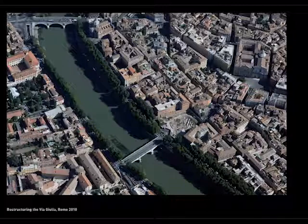Mussolini wanted to create axes towards the historic center and tore down historic buildings, preparing that axis that then was never built. The failure of this major project by his fascist government left a vacant plot of land at the height of the Piazza della Moretta that stood empty for almost 70 years. Here was Via Giulia before the buildings were demolished, and here is how it looks today.